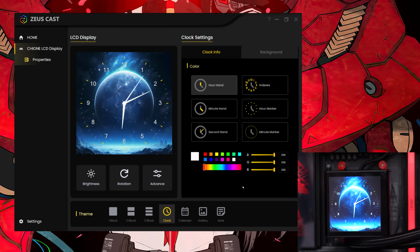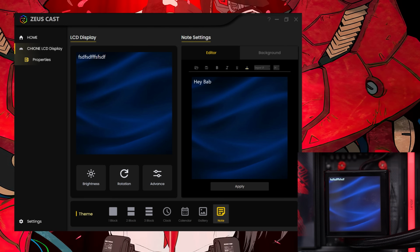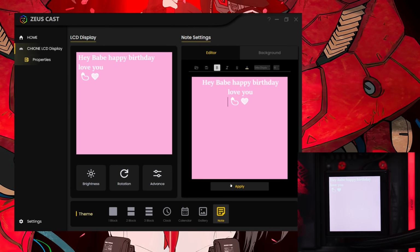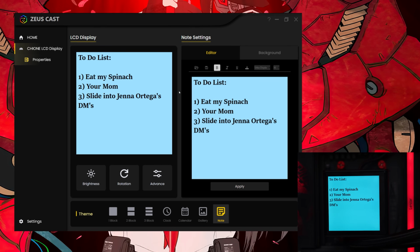There's also a full-blown calendar on there, which I thought was interesting, and even a section where you can write a note. Maybe your girlfriend or significant other is using the PC and it's her birthday. You can hop on the PC and write her a cute message. Or you can use it to write a to-do list.